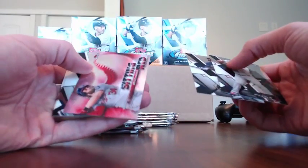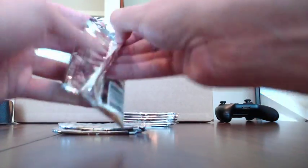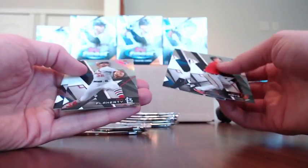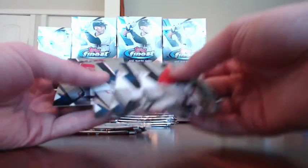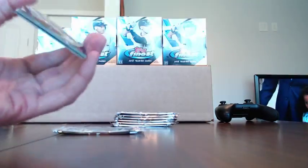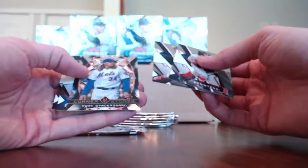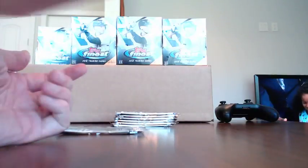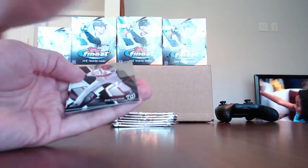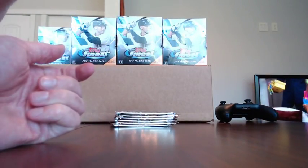Pack three. Seeing red of Bryce Harper. Judge, Jack Flaherty refractor. Syndergaard cornerstones. And we got a purple Miguel Cabrera, 84 of 250. Cabrera is for the Tigers.